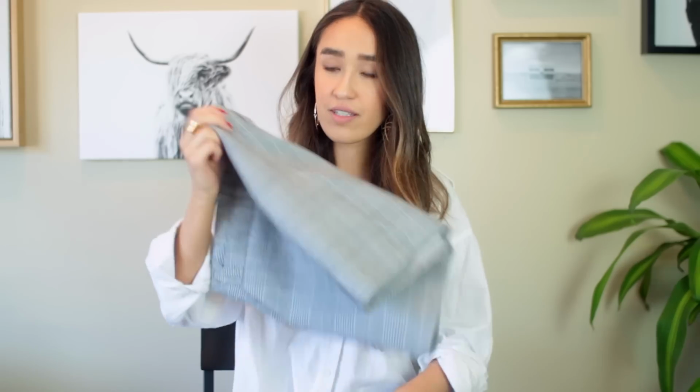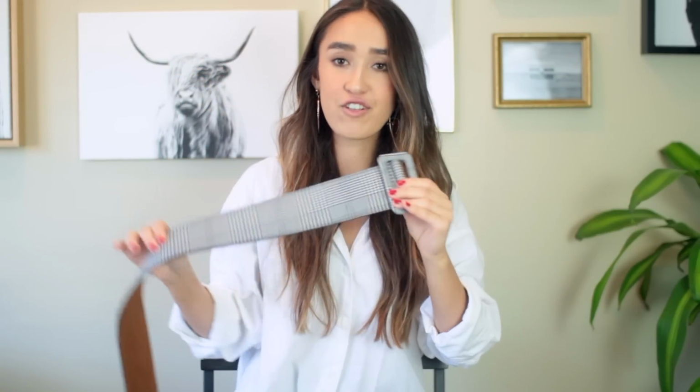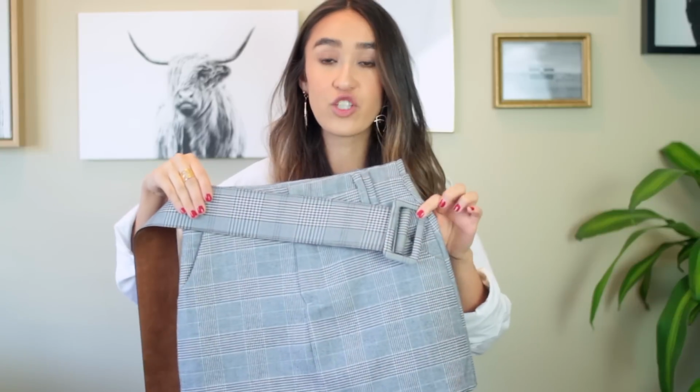So this next look is so on trend, I feel, in the Instagram blogger way. This is the workwear print. I'm obsessed with it. I feel like I talk about this print constantly, but I just think it's so chic. This is just a little mini skirt from Shein. I have this wide belt from Shein as well, and they're the exact same print, which I love. And so I love pairing the two together.